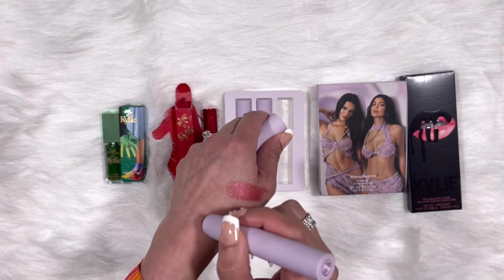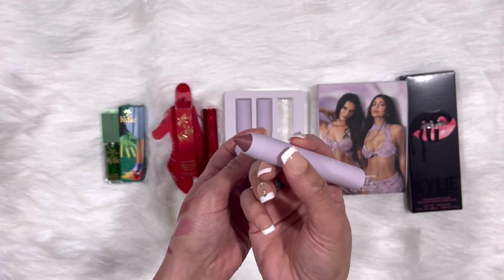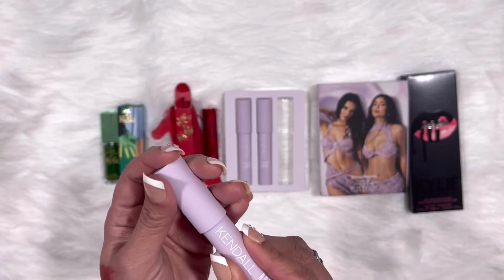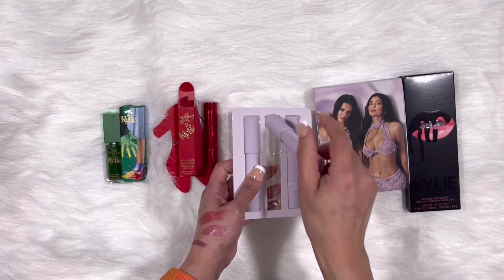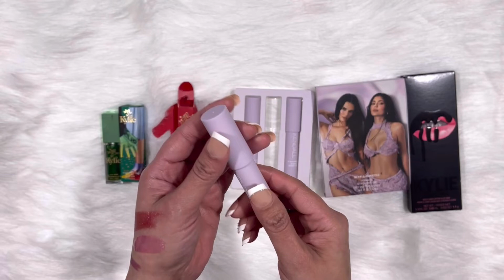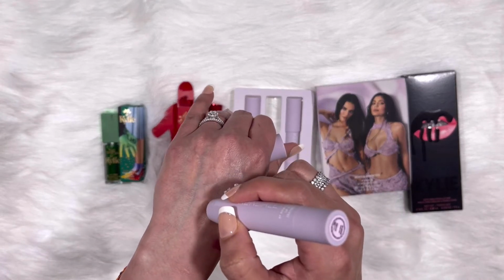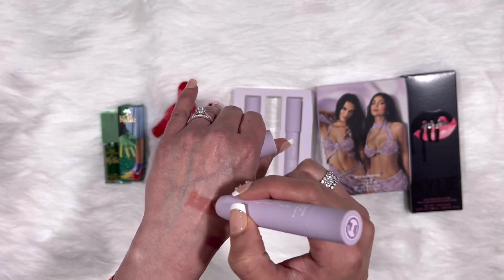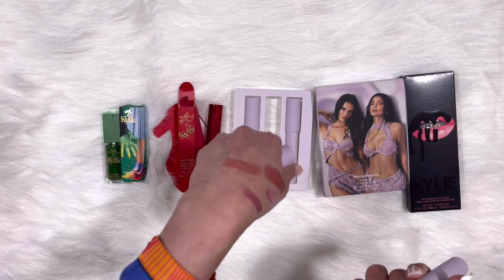So smooth and silky. It's like milky chocolate color. Now let's move on to the second color, which is Iconic Duo. Light brown color, kind of caramel.